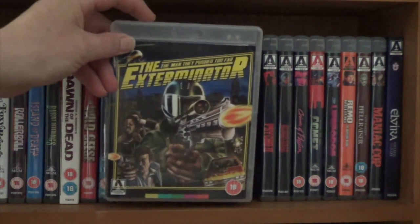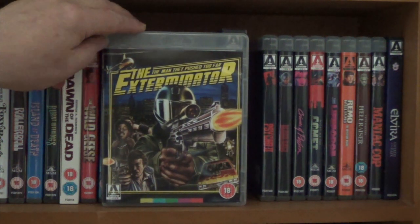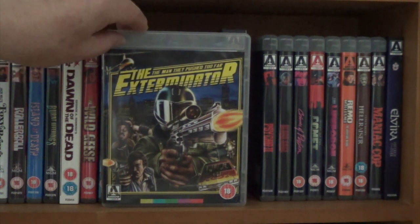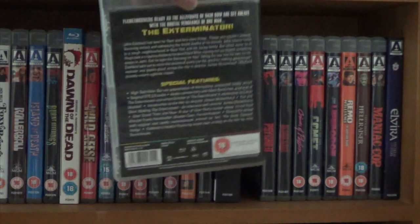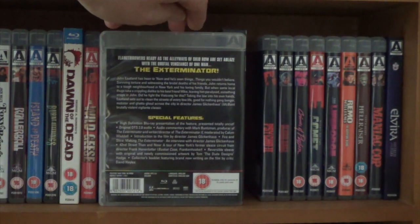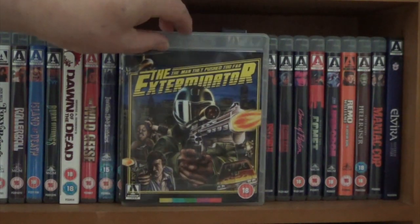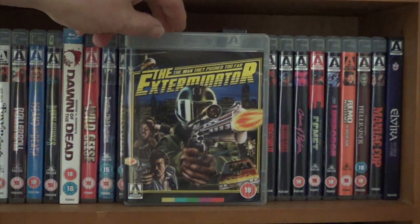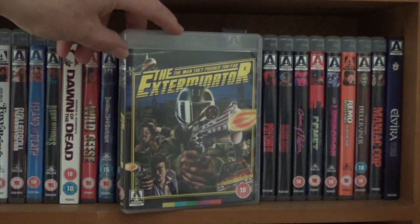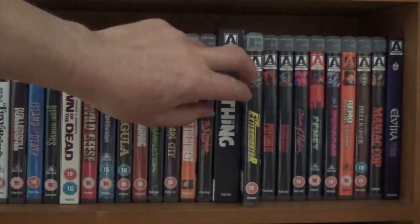Next up, a bit of early 80s exploitation. The Exterminator. See the tagline they're giving it there: the man they pushed too far. When it originally came out, the poster art was, "If you're lying, I'll be back." And this was way before Terminator. A very good film. I like it a lot. I've seen it dozens of times. This is fully uncut. When it first came out on VHS, it was cut to buggery.